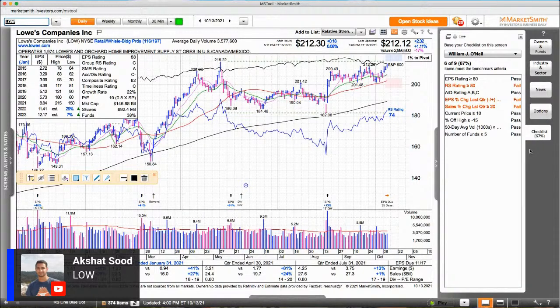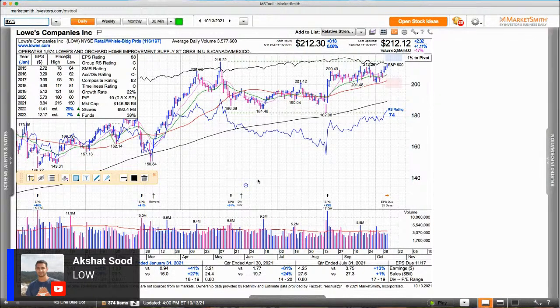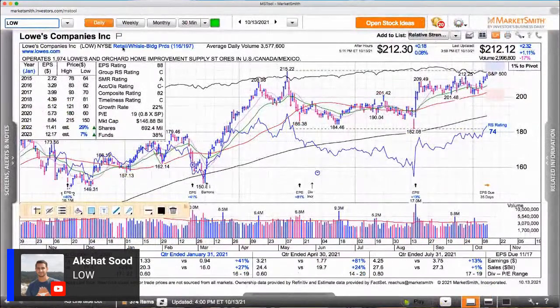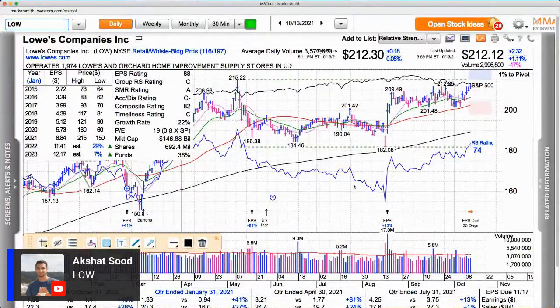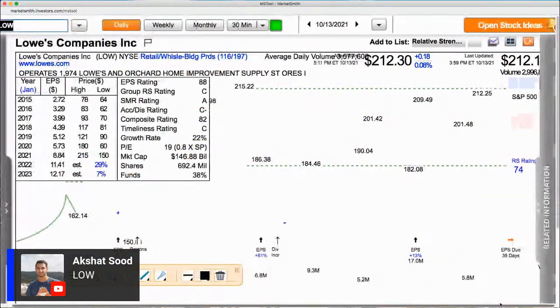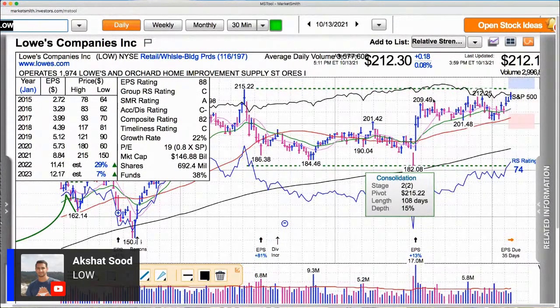So I do like this, but here are some of the things that are a little bit of red flags for me on this one. We have the retail wholesale building trade, 116 out of 197, not where I want to be. There is a buy point, and I'm zooming in here a little bit on the chart. There is a buy point at 215.22. We're below that at 212.30, and we're moving up.